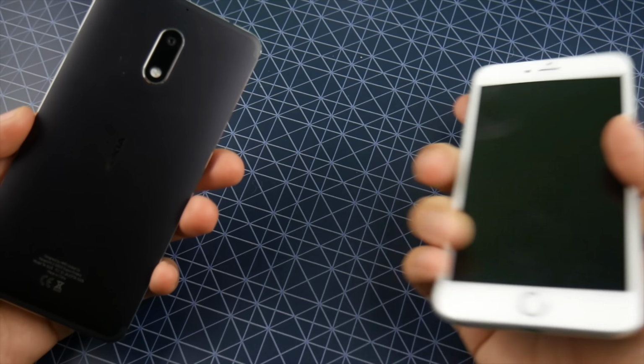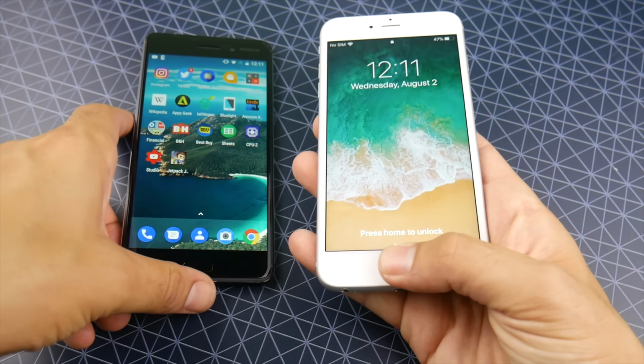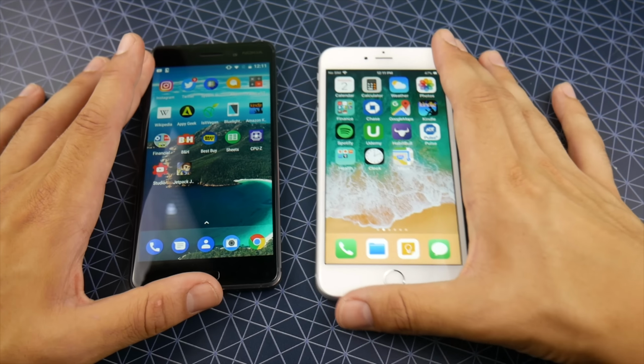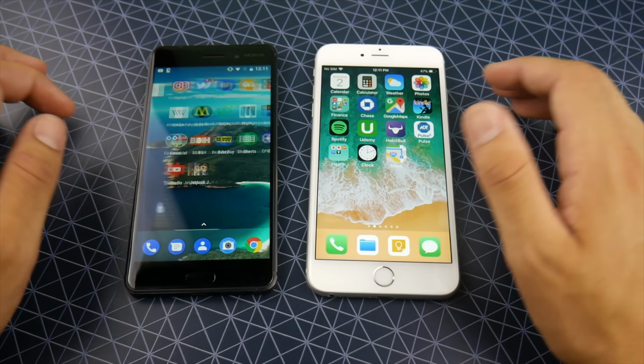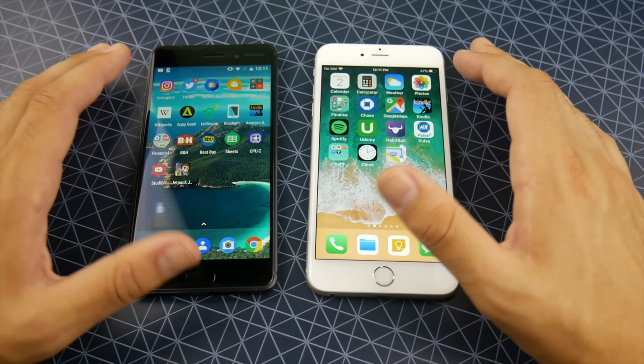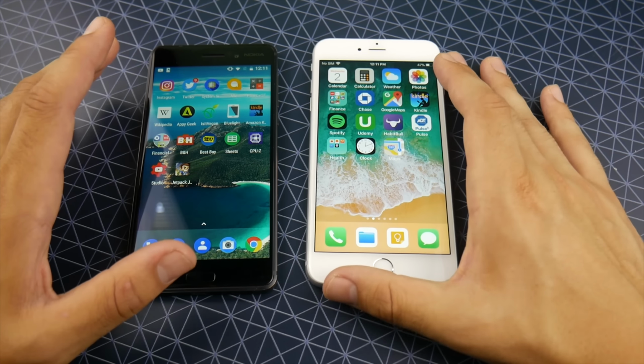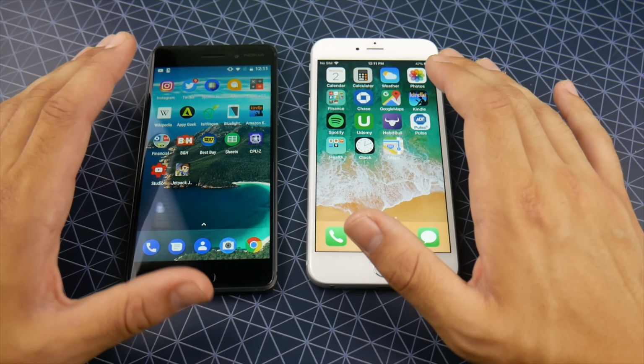You know, this topic is not something I want to talk about in terms of speed. We obviously know that you're getting an A9 CPU here. It's definitely a lot faster than the Nokia 6. But when we look at the rest of the hardware around these phones, they start to diminish in terms of what the iPhone offers.